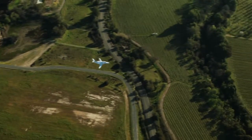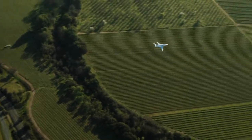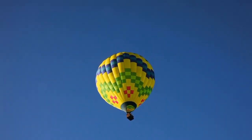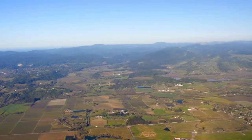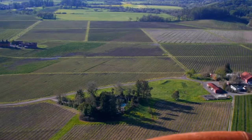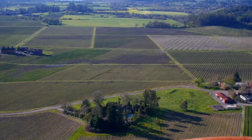When a 747 doesn't quite satisfy your dream of ascending to the clouds, Up and Away Ballooning may be your ticket to paradise. Sonoma County holds some of the West Coast's most idyllic vistas, and where better to catch a stunning view than from above.